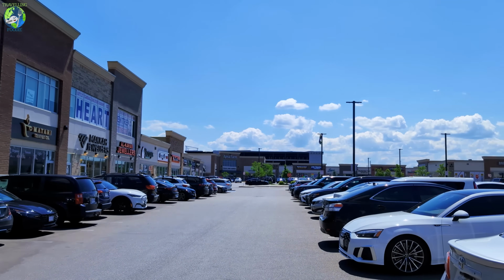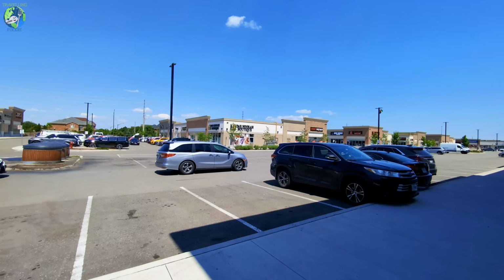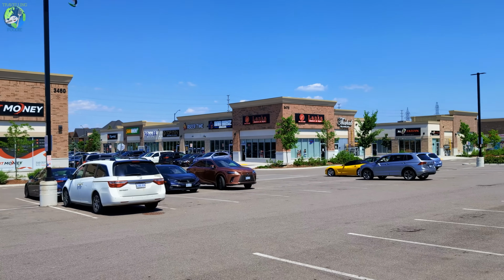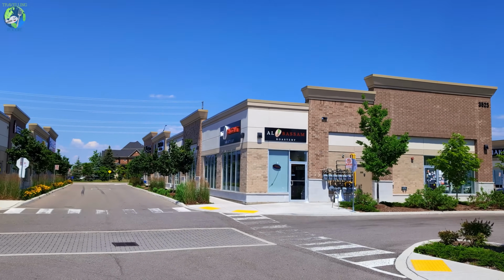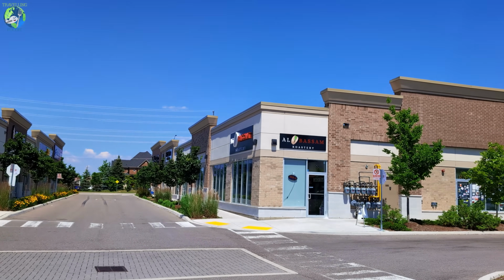Guys, this plaza is massive. It's like three different plazas combined, and it's mostly all food, so there are so many options. So that's the next stop, because I want to get some Turkish coffee before we check into the hotel.